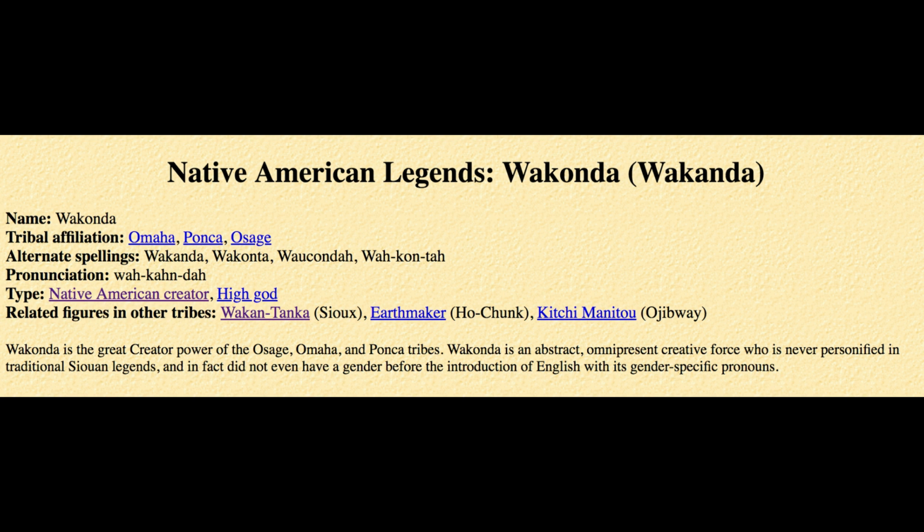Wakanda is the great creator power of the Osage, Omaha, and Ponca tribes. Wakanda is an abstract, omnipresent, creative force who is never personified in traditional Siouan legends, and in fact did not even have a gender before the introduction of English with its gender-specific pronouns. So they had no idols to Wakanda, the creator, the omnipresent, the most high, creative force.